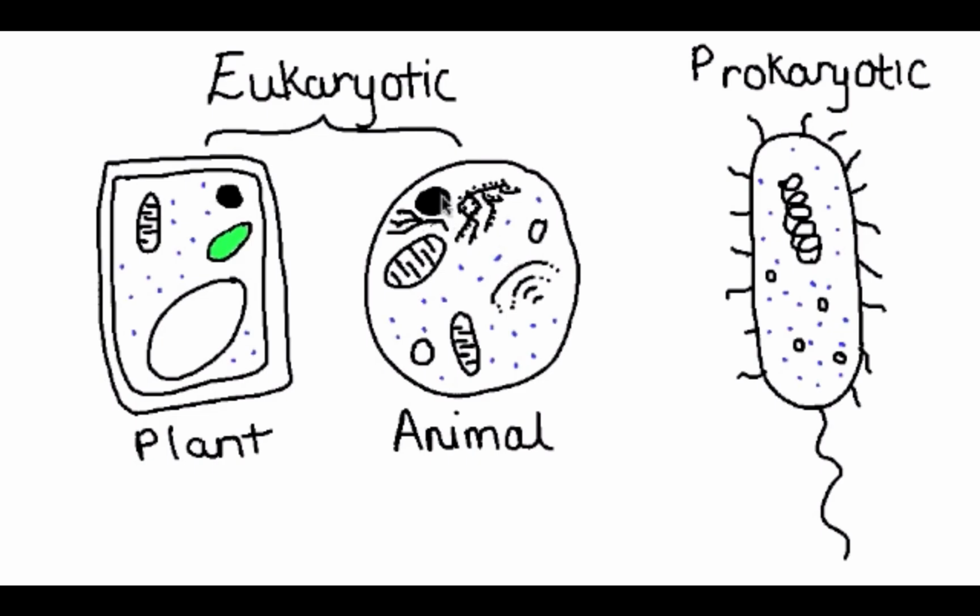Finally, we've already pointed out the nucleus here surrounded by a nuclear membrane. That makes it a membrane-bound organelle. Also, the mitochondria are membrane-bound organelles, and to include in that, you have the rough endoplasmic reticulum, the smooth endoplasmic reticulum, the Golgi body, or sometimes known as the Golgi apparatus, and also the chloroplast in the plant cell. These are all membrane-bound organelles, but a prokaryotic cell does not contain membrane-bound organelles.